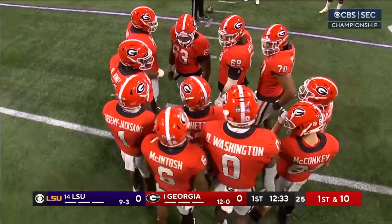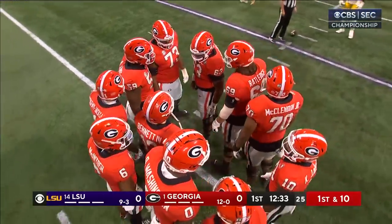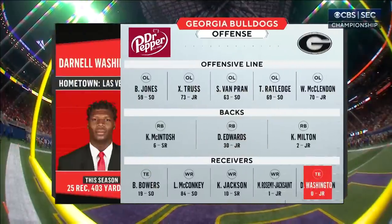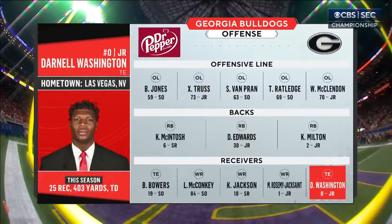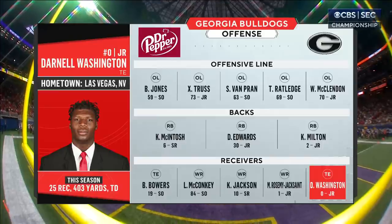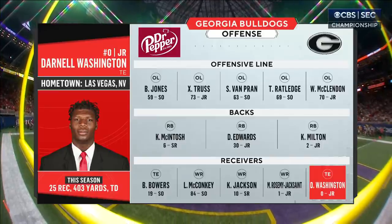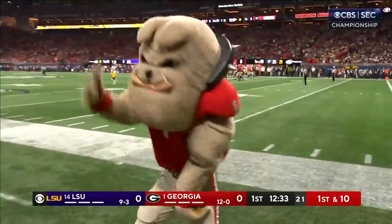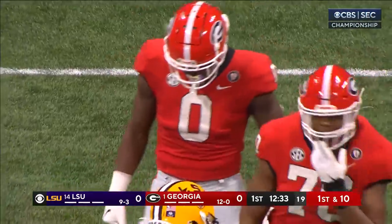And the Dr. Pepper lineups, joining him on the Georgia side of things. We talk a lot about Brock Bowers, but I'm telling you, the other guy's pretty good too. Darnell Washington, the tight end, in a two tight end set a lot of the time for Georgia. Like having a third tackle on the field who can catch passes. What a weapon. There he is.